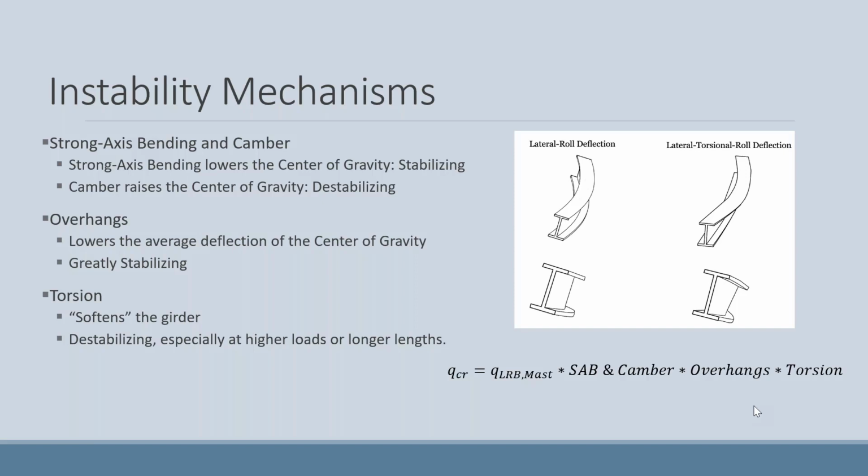And the final instability mechanism that we'll consider in our parametric study to evaluate new girder cross sections is torsion. And the previous slide only showed the girder rolling and laterally deflecting, but torsion will soften the girder and essentially add an additional twisting component to that roll. So the girder will be twisted and rolled over further than it was before. And this is a destabilizing effect, and it is especially prominent at higher loads and longer lengths.